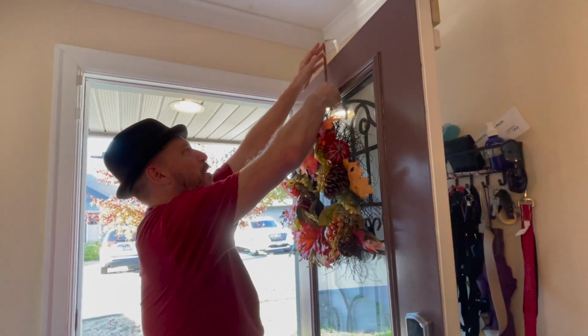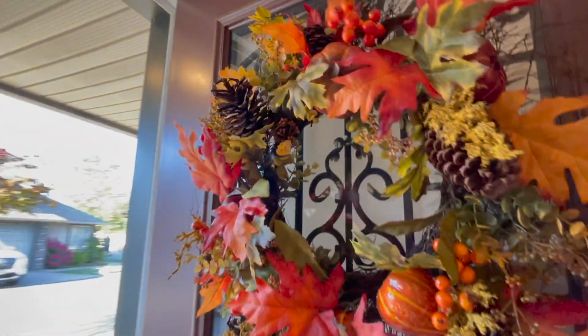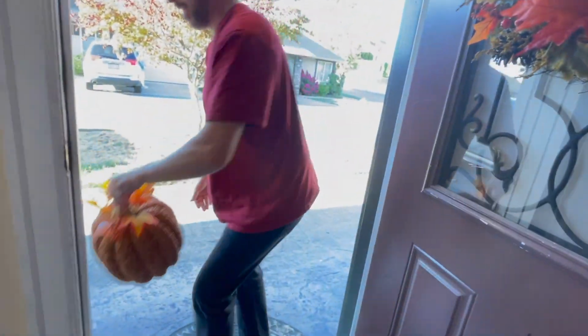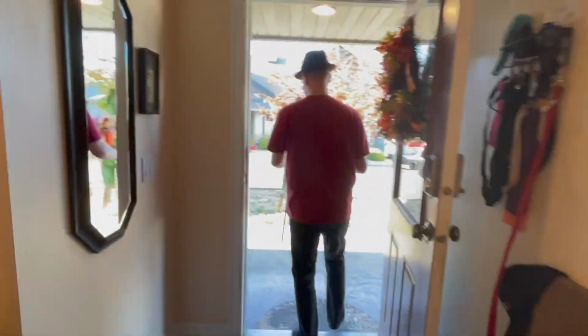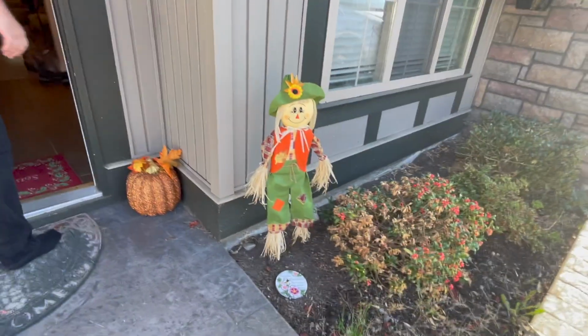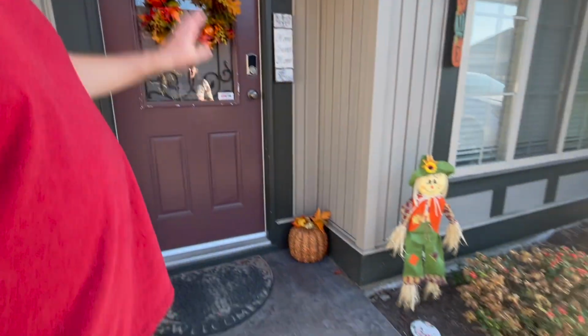Ooh, that's the beginning of fall right there. Get a close up of that wreath. Very nice. I love it. Perfect. Now we've got our pumpkin, our magical pumpkin. Okay, that's Henry. I like Henry. You like the name Henry. Alright, here. Perfect. That's a girl. Yes, Henrietta. That's it.